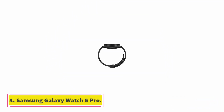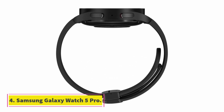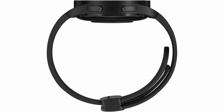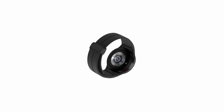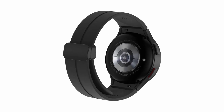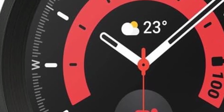Number 4, Samsung Galaxy Watch 5 Pro. It's easy to recommend the Galaxy Watch 5 Pro to outdoors types and athletes, especially when Samsung partly built it for those users. There are no charging ports out in the wilderness, but that's okay with a battery that lasts up to 80 hours. If the juice does run low, it won't happen until well into the third day of a hike.